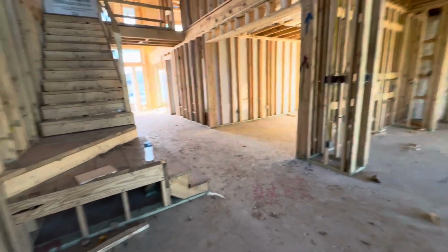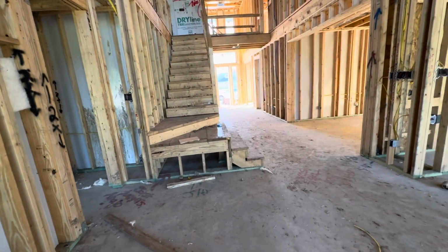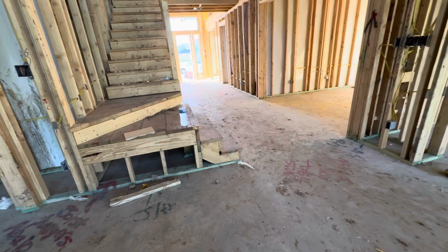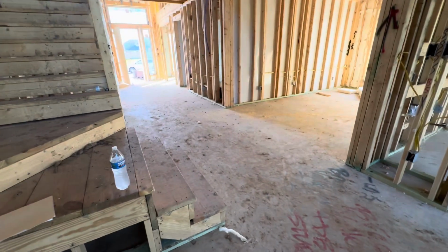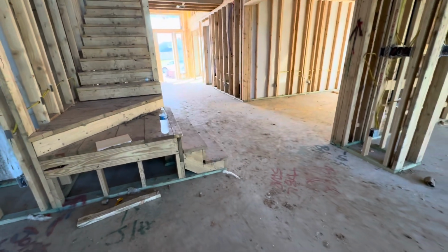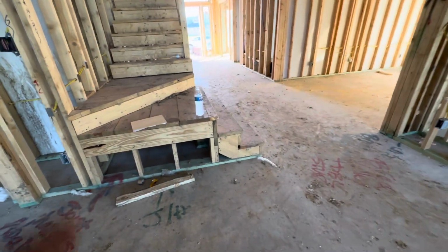Because if you don't do this, then you're going to have to deal with repairs after, which will cost you more money. So this is very, very proactive. Once you're building a house, make sure before they put the drywall, before the walls go in, you do a pre-drywall inspection, and it will save you a lot.